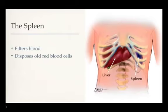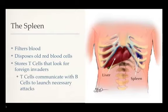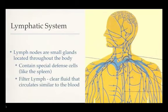Anyway, the spleen is another very important organ, filters the blood, disposes of old red blood cells. It stores T cells coming from the thymus that look for foreign invaders. And those T cells communicate with other immune cells that are called B cells to launch the necessary attacks against these foreign invaders. You also have a lymphatic system. And these lymph nodes are small glands located throughout the body that contain special defense cells like the spleen. The lymphatic system filters the lymph, and this lymph is clear fluid that circulates similar to the blood. There's actually more lymph fluid in your body than there is blood.